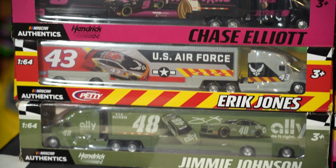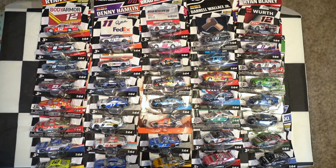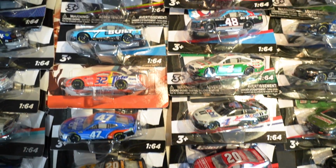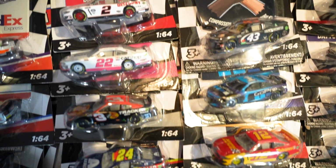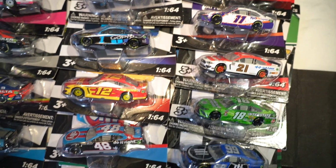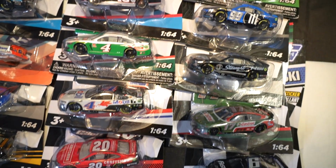And speaking of authentics, here are some of the 1/64 authentics that I have. I'm actually selling some of these on my eBay page to make some space. The link to that is on my social media pages. Believe me, these were fun to collect. We had some good times going to my local Targets and Walmarts, but I think it just became more of a hassle than anything, and I just can't keep up. I really want to shift my focus to those haulers, 1/24s, and the mini helmets for the foreseeable future.